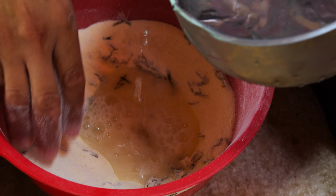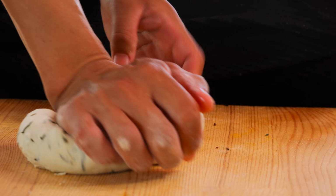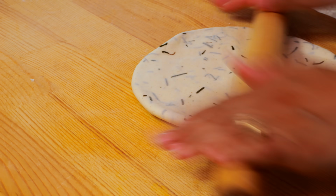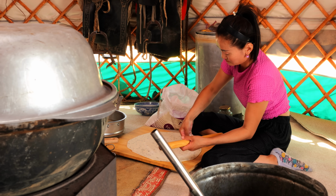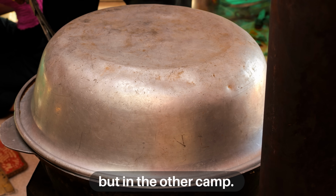I'm curious, do they eat other meats at all, or is it always just camel meat? Goat and sheep. They don't usually eat goat and sheep, but when they need it, they can take. Where do they get it? You can't exactly swing by the local 7-Eleven, man. And we're in the middle of the Gobi. Does Andrew think sheep are at 7-Eleven? Like a Mongolian 7-Eleven, I don't know. True. Good point. They have a herd of sheep and goat in the other camp.